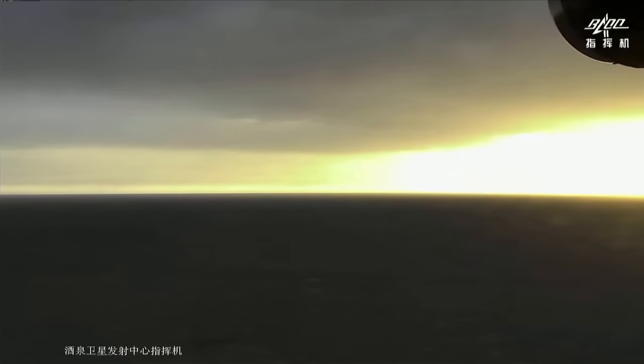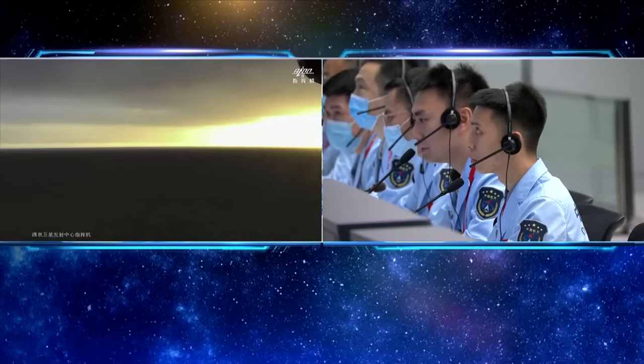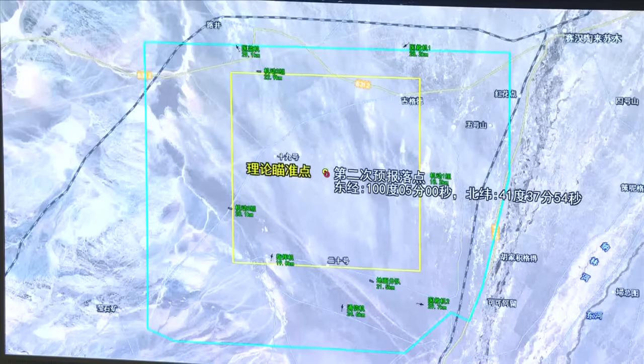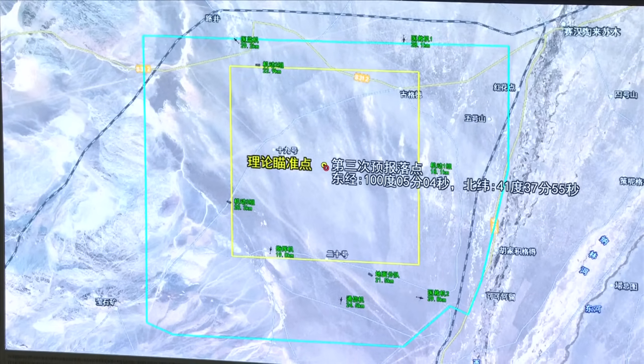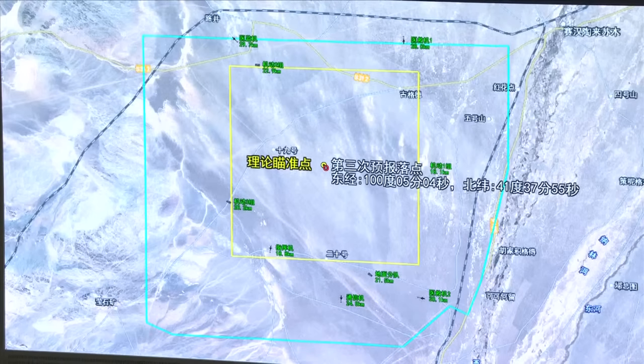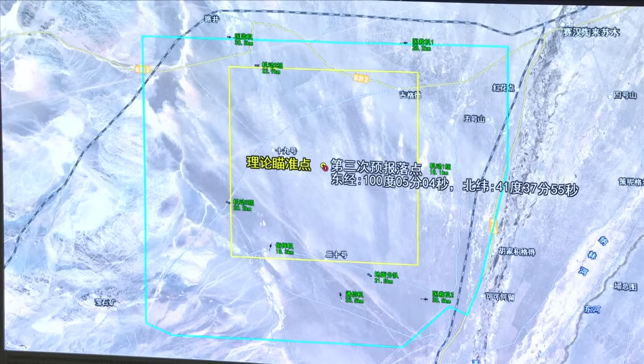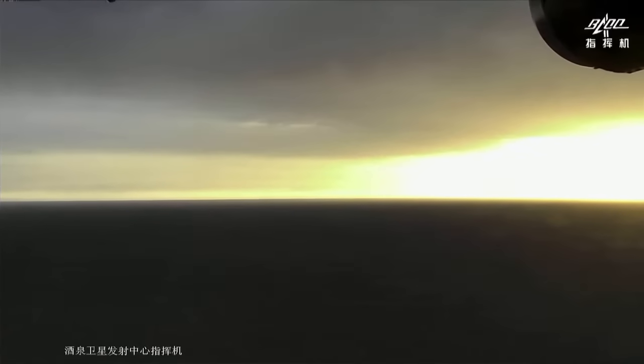It seems that it's cloudy at the landing site. How much would these weather factors affect the landing? Since they already established the connection with the capsule, data is being streamed directly from that capsule, so it shouldn't affect much. We're just getting the third projection for the landing site. As you mentioned, we just heard the voice of the commander. He announced the prediction for the third time. We're looking at the red dot there, the landing site. I don't know how far off that is from the first projection site, but it's fairly close. But still, it's very cloudy at the landing site.